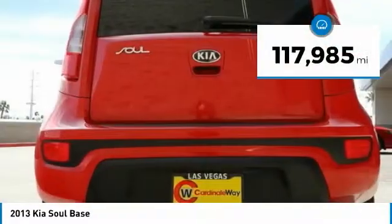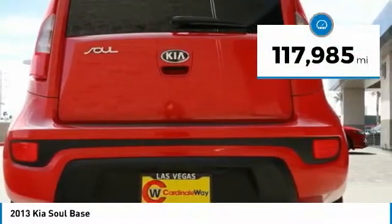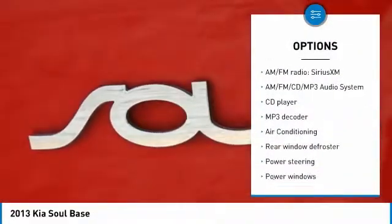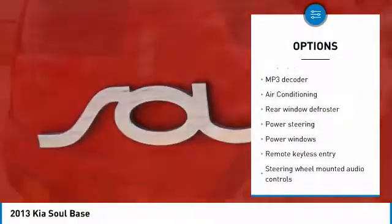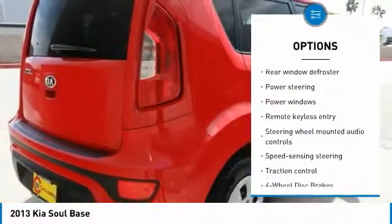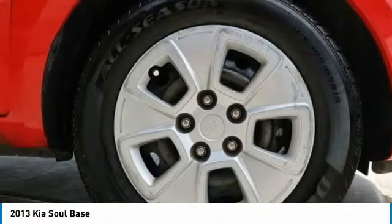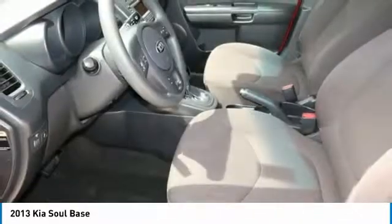This vehicle has less than 120,000 miles. Here are some of this vehicle's great options: traction control, dual airbags, air conditioning, power steering, four-wheel disc brakes, AM/FM stereo with CD player, rear window defroster, power windows, electronic stability control, CD player.